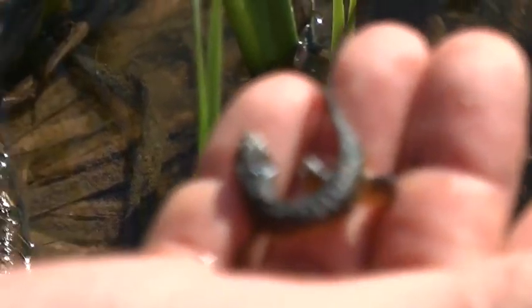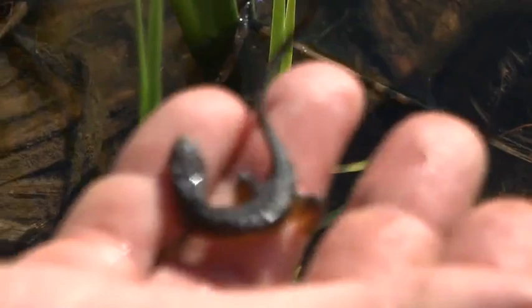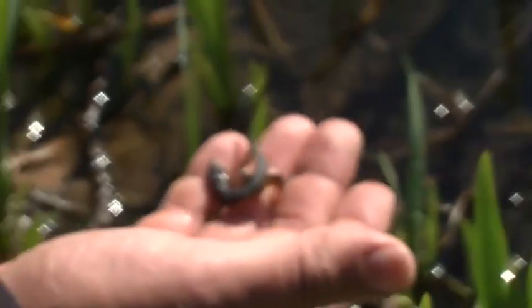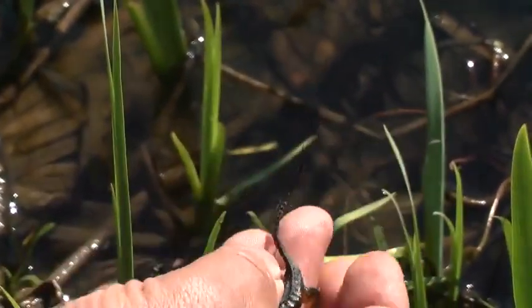The reason is because there's fish in this pond. And the fish eat the newt or the salamander or the amphibians' eggs when they're young. So it's interesting to see.